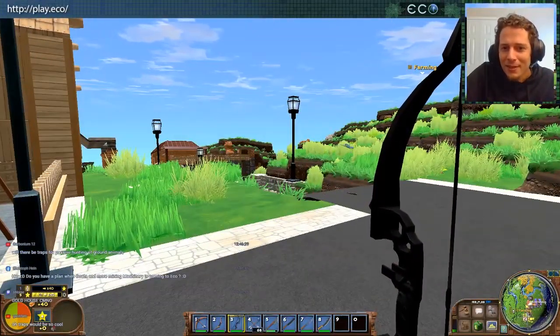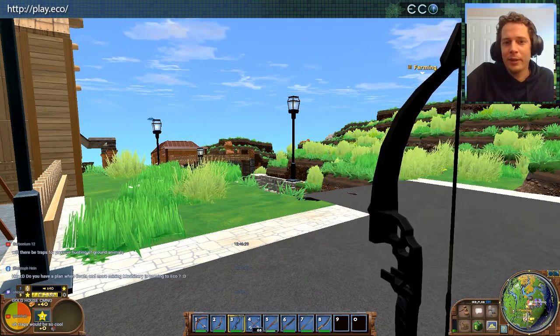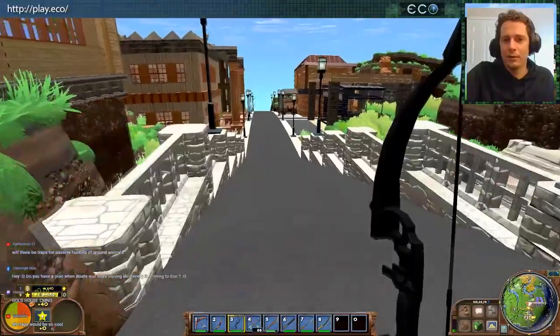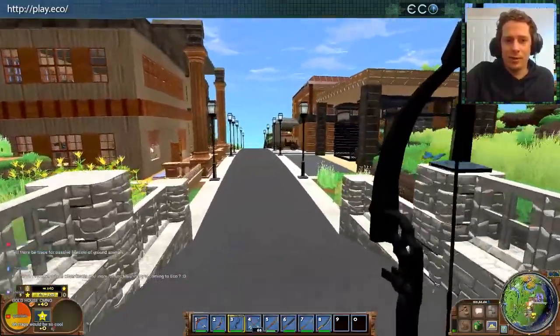More mining machinery? Yeah, that's definitely coming. We kind of talked about it briefly, but there's a whole new range of mining machinery coming. We'll talk about that later because there's a dedicated blog and stream for that. So we'll go over those, but that's definitely coming.